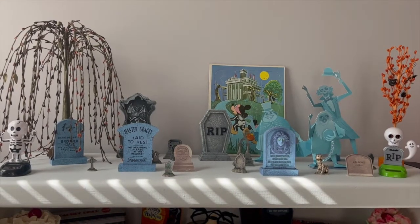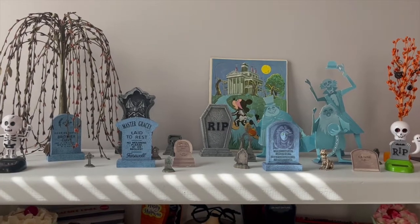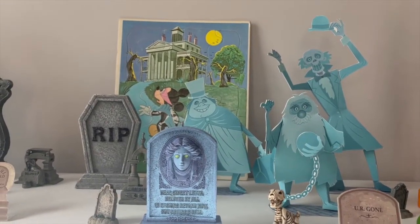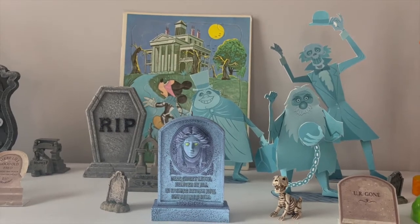And this is my Haunted Mansion display. The tombstones came from all different places, including Disney World. The Hitchhiking Ghosts were a craft project you could print out from a Disney website, and the puzzle in the back is from a yard sale.